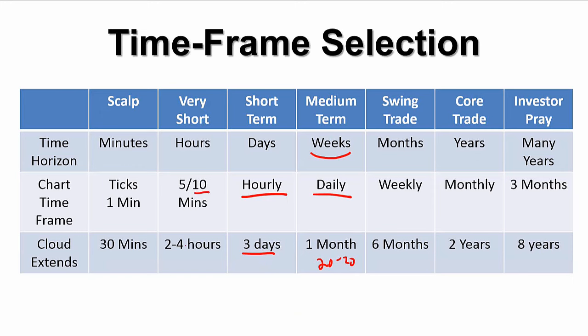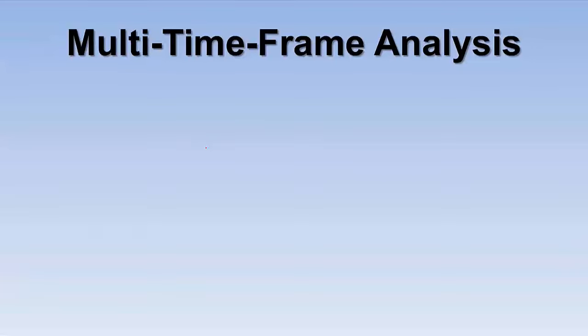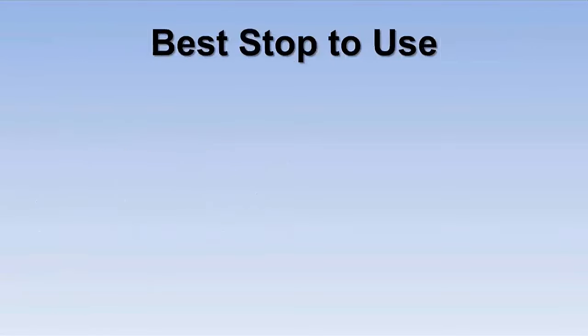On a 10-minute chart, we're going to be in the trade for hours, so that's where you're going to do your day trade. Multi-time frame selection, my favorite is daily, hourly, 10-minute.